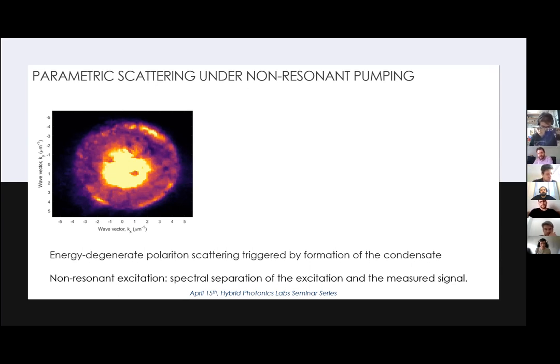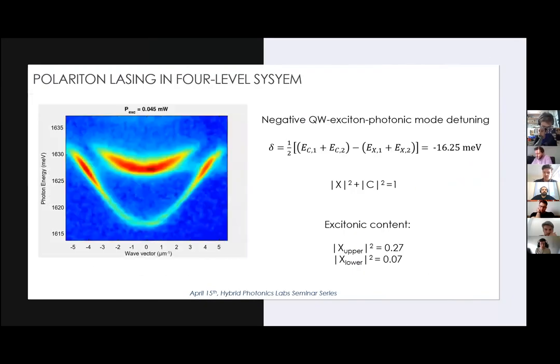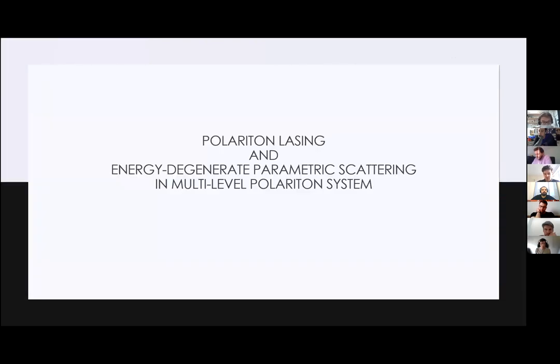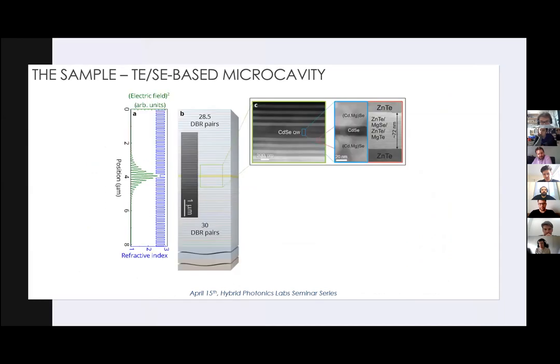May I have a question? Very short one. Maybe I missed something, but I was wondering what was the origin of the photonic traps you mentioned. Is it something like random defects, or purposely made in the structure? Okay, so maybe I show it here.